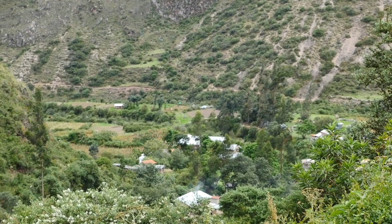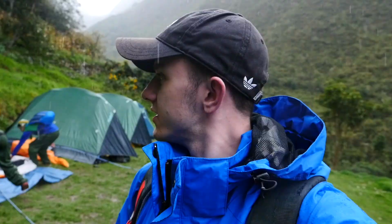So that's where we've come from after lunch. This is our home for the night with this as a backdrop. Not that GoPro though.